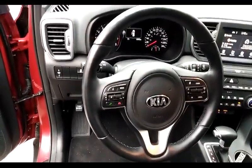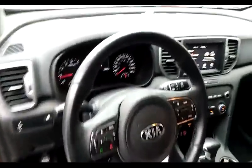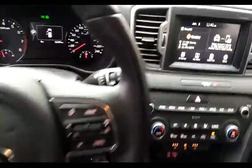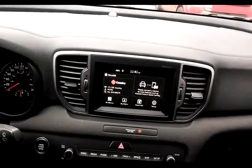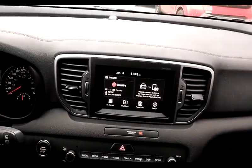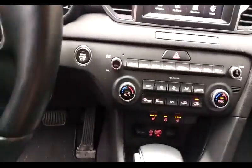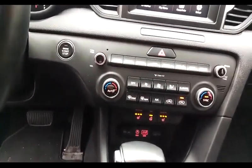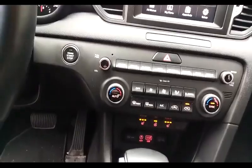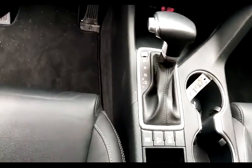Steering wheel has the cruise control and the audio controls built right in, so you don't have to take your hands off the wheel. Radio is AM, FM, Sirius XM satellite. 3 months trial are included with the car. We have a dual zone climate control and also heated leather seats and a heated steering wheel. Down below we have auxiliary and USB ports, inputs for the radio.